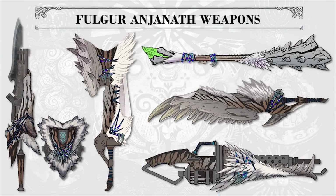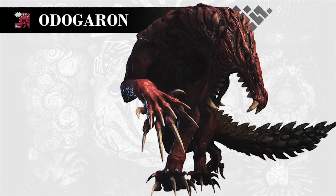And of course, the same goes with the weapons themselves, where you do see some aesthetic changes, as well as it being imbued with the Thunder element. All right, so now that we're done with Anjanath, let's go ahead and move on to Odogaron.